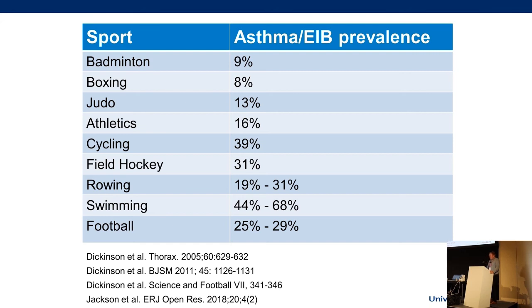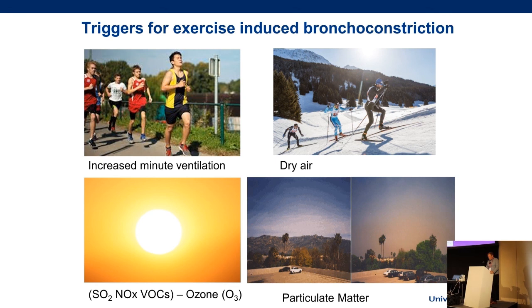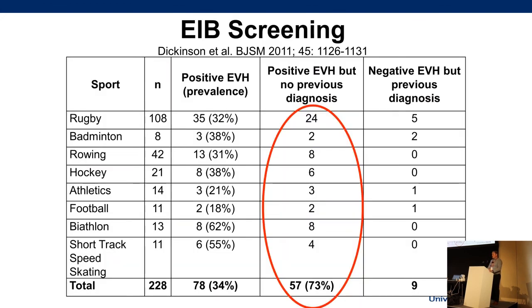This is just a bit of data around prevalence. I'm not going to go into that too much because we're out of time, but I wanted to highlight a few things. We have used it for screening. We have screened athletes for EIB, which is quite important because a lot of athletes fail to recognise what experiencing a tight chest might mean. When we screened athletes for EIB in the UK, we found a prevalence of 34% across these sports.